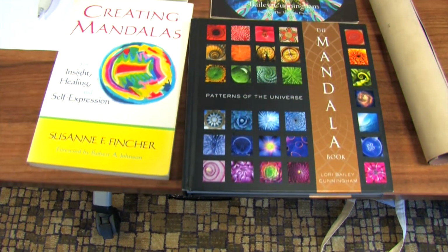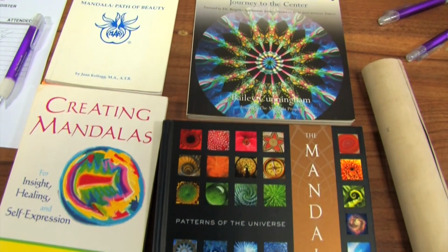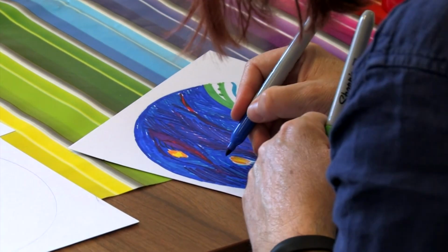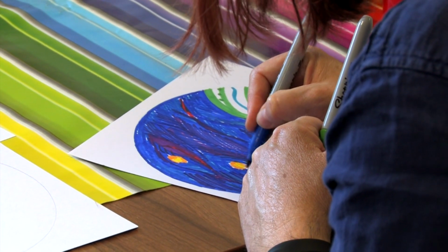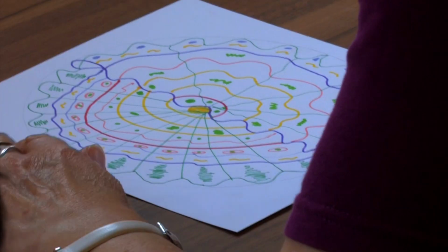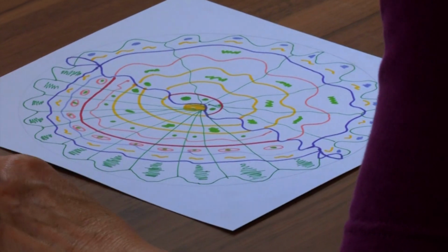I did my master's dissertation using mandalas with boys, and I was looking at whether their self-image was evident in the mandalas that they produced. My finding was that there was an awful lot more than just their self-image included in that.